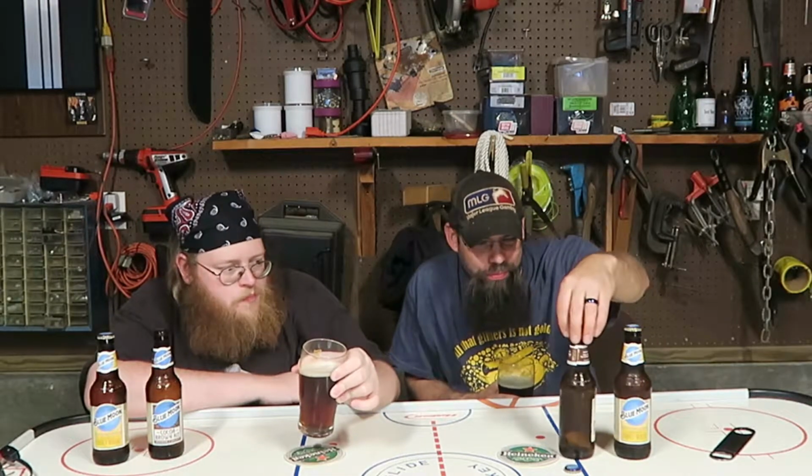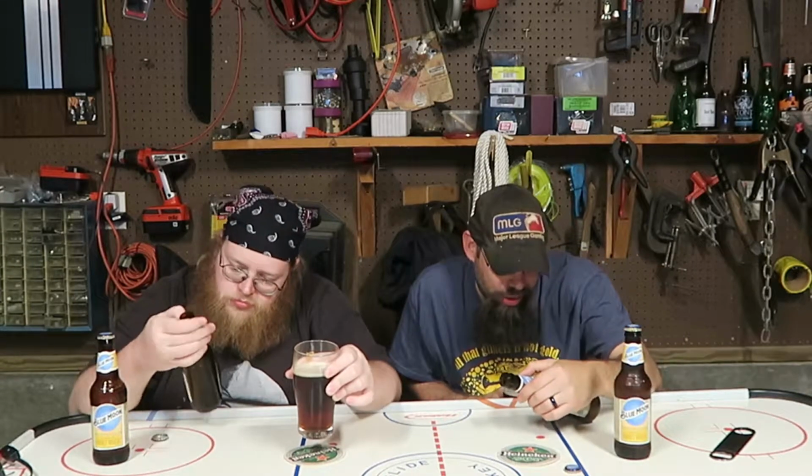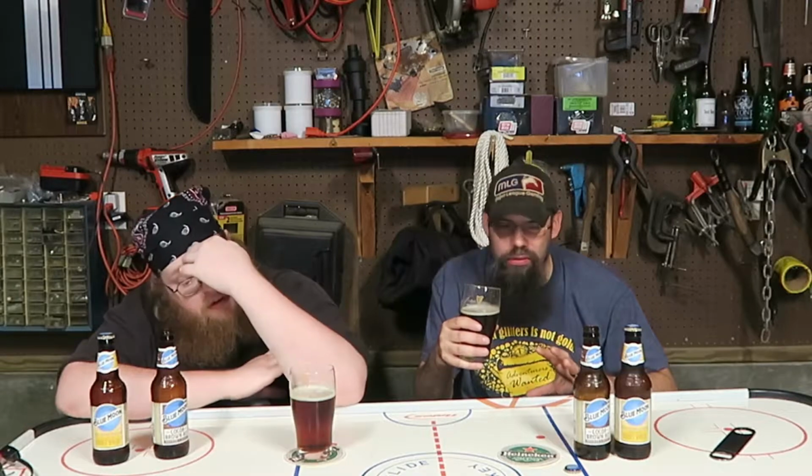I don't know, it's got like a slight, almost like an underlying citrusy taste to it. Well, it said it had orange peel in it. Okay. And that's what Blue Moon's all about normally. It says right there, cocoa and a hint of orange peel. That explains it. This would probably be really good if it didn't have the orange peel in it, maybe. It'd be even a little bit better, because I don't know if that's taking away from the cocoa. Could be.